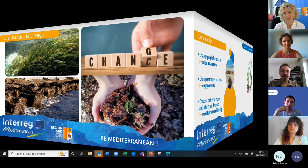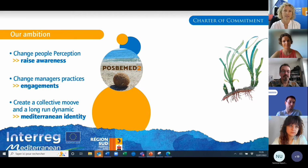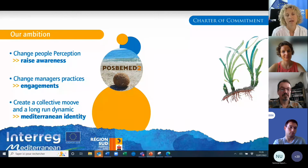So what did we do? We worked on the creation of the Charter of Commitment because our ambition was around 3 challenges. The first one is to change people's perception, and that means, as Amy explained, carrying on awareness raising programs. We all did this type of actions. It's also about changing manager practices, so to change the practices, we need them to commit. And it's also about creating a collective move on the long run. It's a long run dynamic, not just for one time.